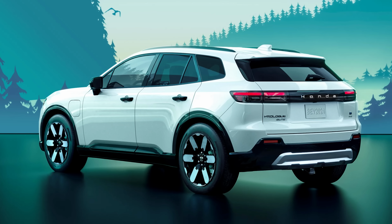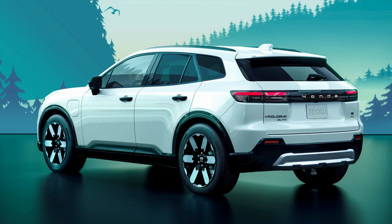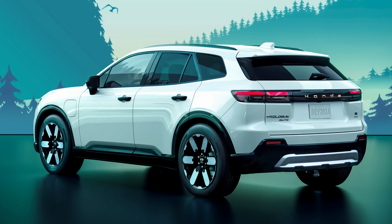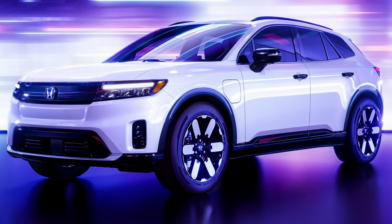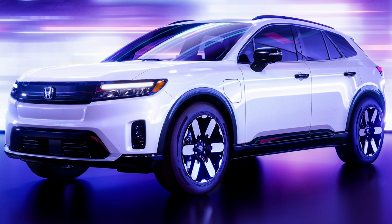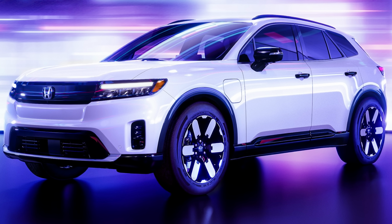Honda Prologue, which is this. It's Honda's upcoming electric vehicle. Apparently, rather than develop their own architecture, Honda decided to borrow from General Motors, who was already doing the development, and so this will ride on the same platform as a Honda, which seems odd, but is indeed true.